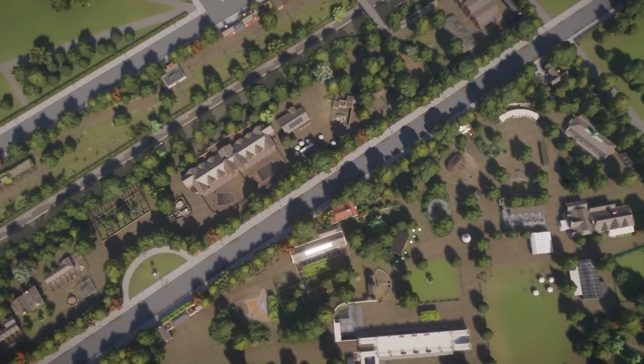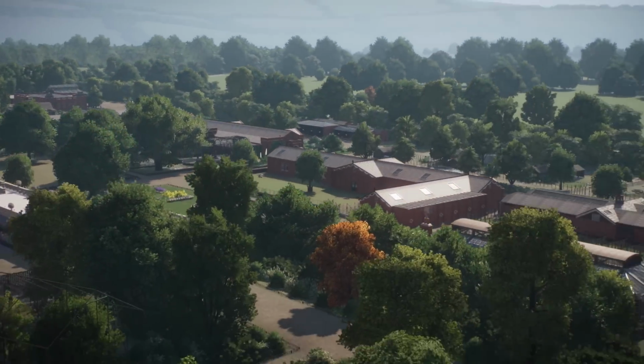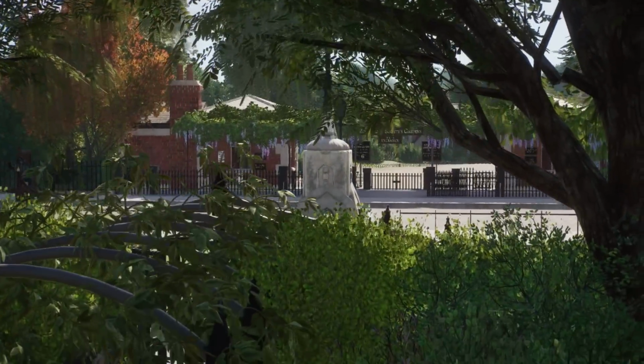From up here, you can see just how extensive and amazing this zoo is. It features 1,000 animals. It's absolutely blown my mind. I cannot wait to get in here. Let's check it out.